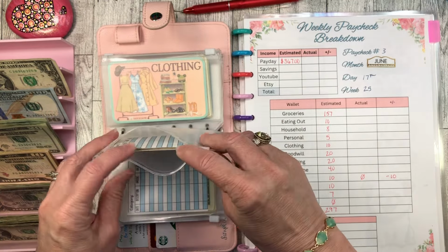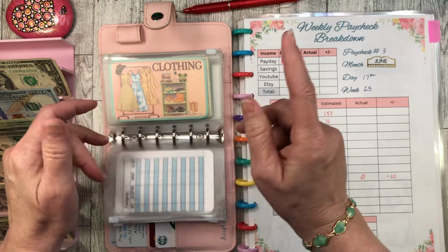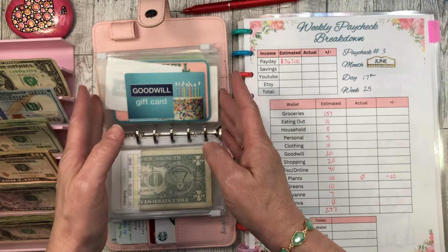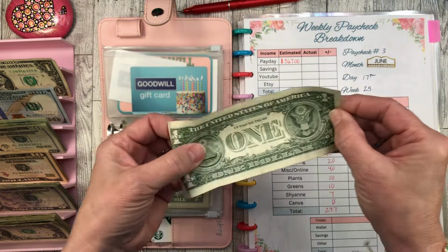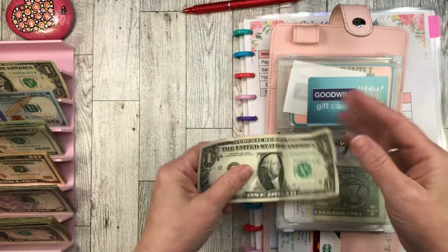This feels empty. It's not empty, but oh yeah, we spent that because I went shopping with Cheyenne. Clothing stays in my wallet like a sinking fund. Goodwill gets unstuffed, and I did go to Goodwill. And look, I got a dollar. $1.